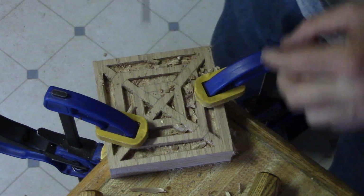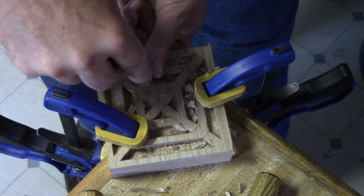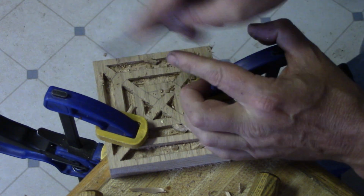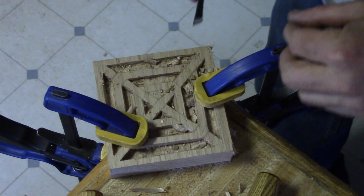Which is why my advice is really get into the corners. That's where your troubles usually occur, in deep corners here. That's why your skew chisel is one that you'll find yourself using an awful lot.